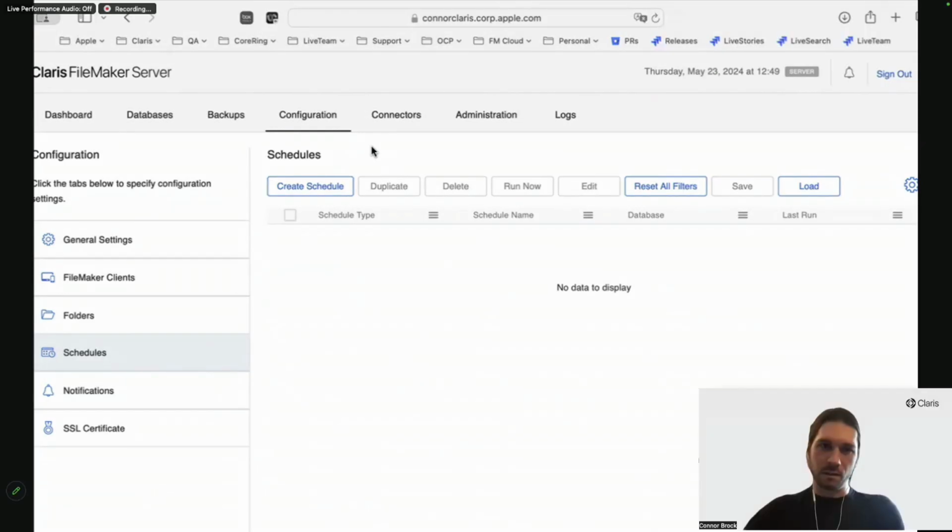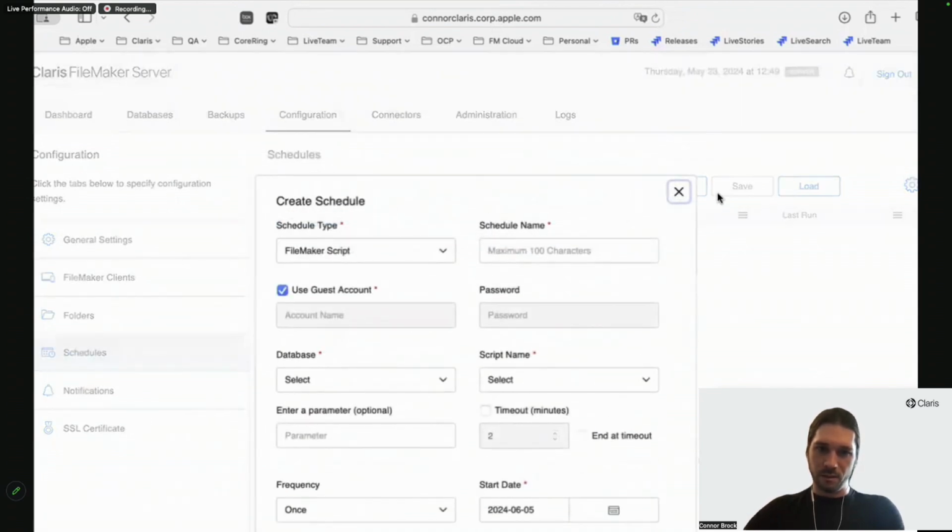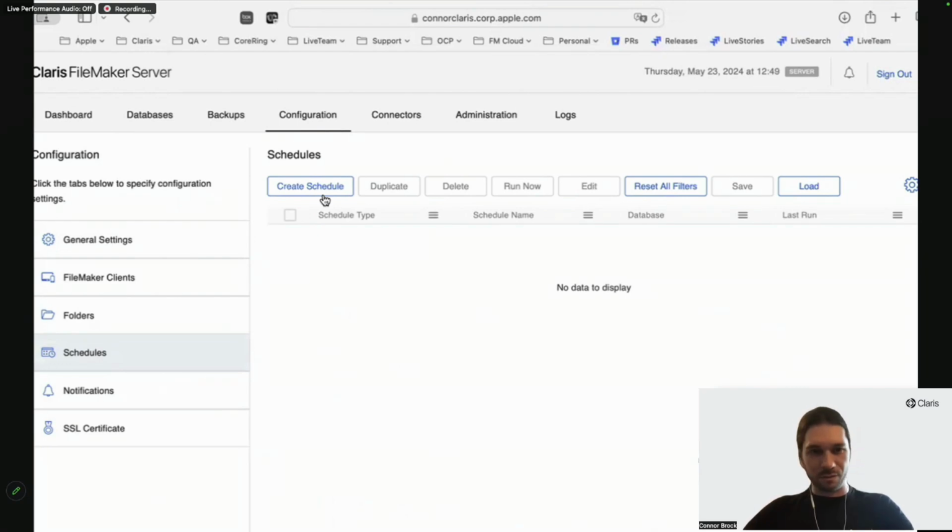Connor. Yeah. I guess just to take you through some of the admin console changes that I'm most excited about. Doug had on his screen the schedules. I'd say this is the area that we've made the most changes to this time around. So we have everything in a list here, and I'll create some sample schedules to show.